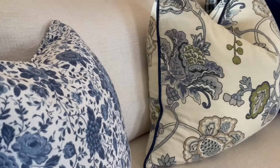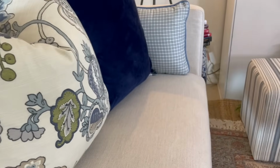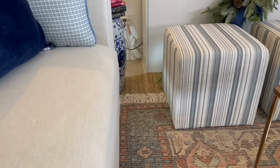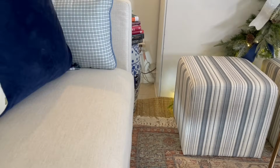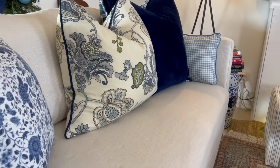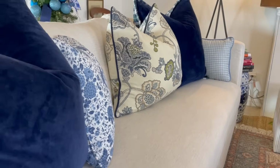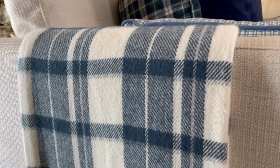And then of course the blue and white chinoiserie pillow. And if we continue down this way, all the way to the stripes of the ottomans right here, and the blue and white on the garden stool. It is about thinking about how cohesive your home can look during the holiday season, whether it is blue and white or red traditional plaid. Just think about all of these little details when you are shopping for your home this holiday season.